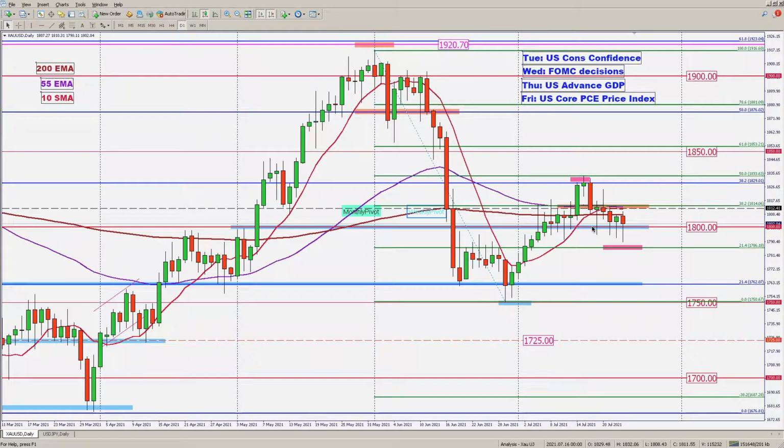So it's not totally 100% inversely correlated with the US dollar, although it is a significantly high percentage.